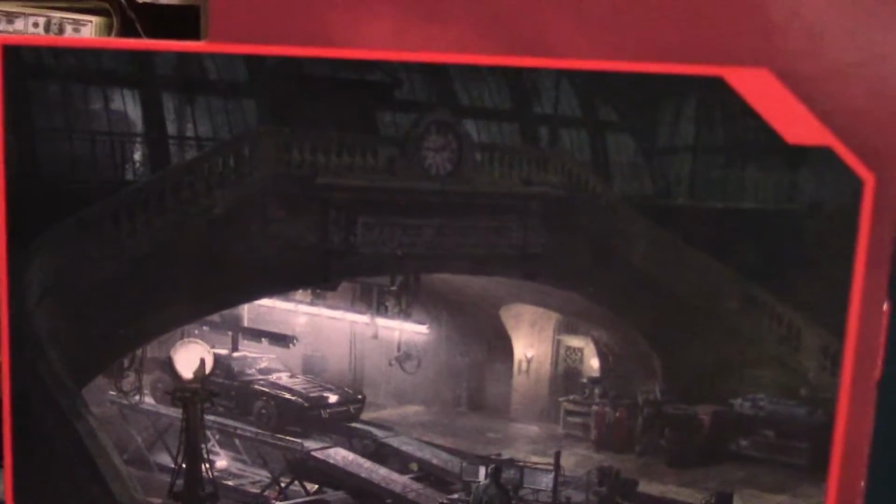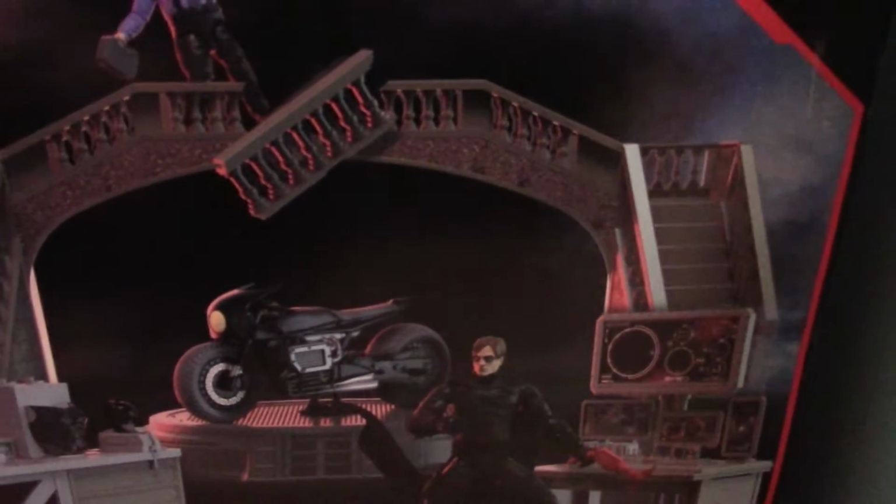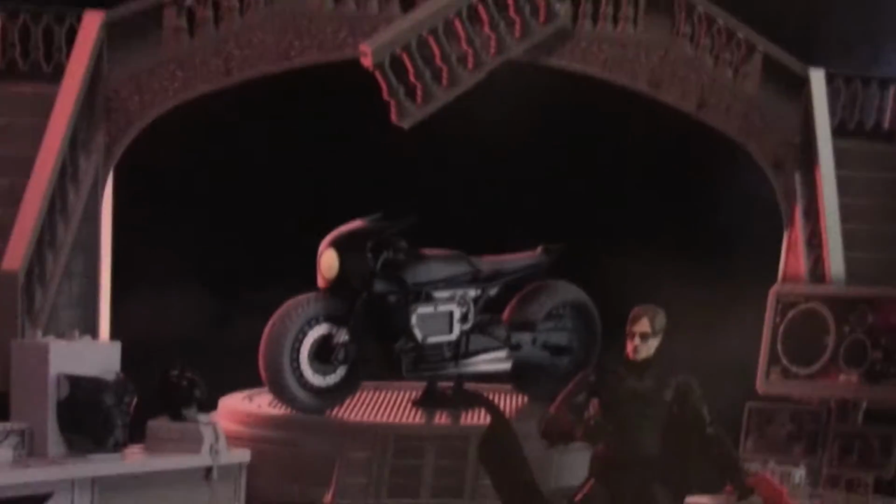I mean, seriously, you look at this still in the box. There's a clock up there. And a street lamp. Now, why is there a street lamp and a clock up there? If this is his cave that was under Wayne Manor, I don't understand that. But anyway, this box set comes with a lot of stuff.